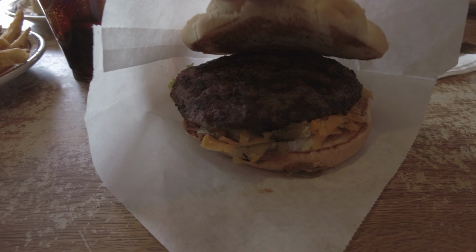I got a burger. Looks pretty good. It's got Hatch chili on it. And look at this cinnamon roll.